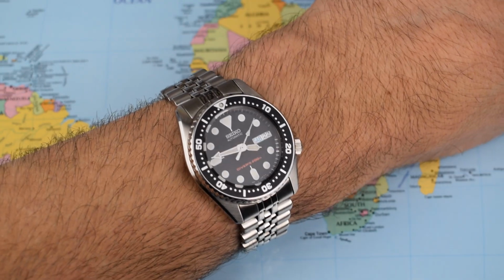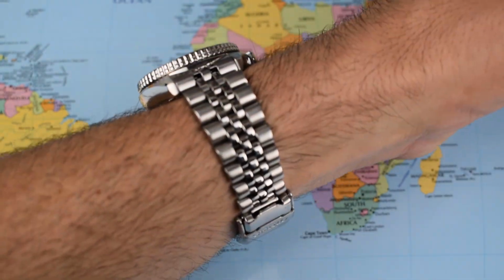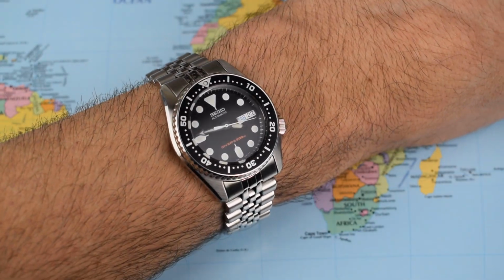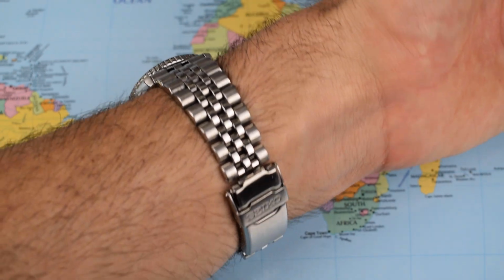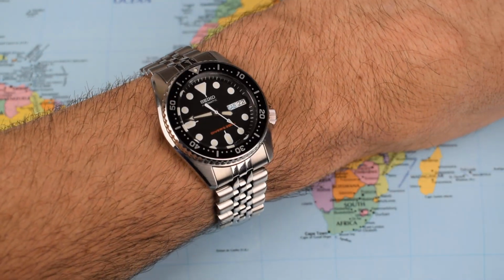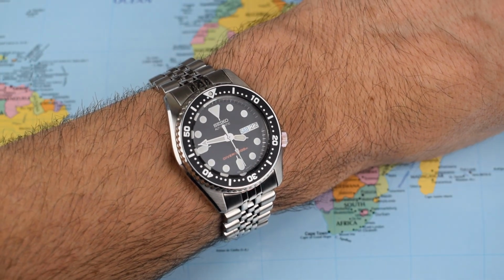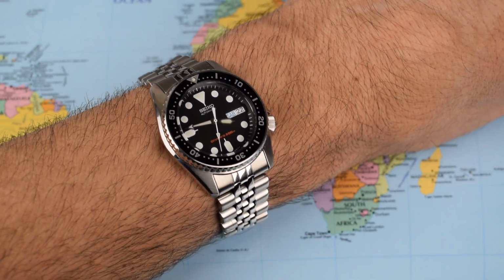My wee SKX 013, isn't it just such a little cutie? I really like this size. Picked this one up about 3 months ago, the smaller 38.5mm SKX, and I love it. I wear it quite low, quite loose. It's only about 111 grams. I think, again, for guys with 7-inch wrists, you can pretty much pick and choose which of these SKXs you wear. Really, the lug length is the same. They wear quite similarly, actually.